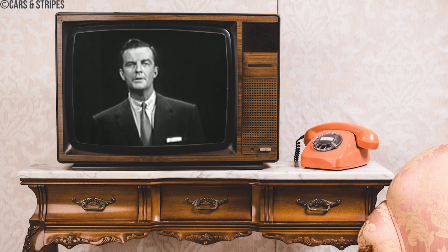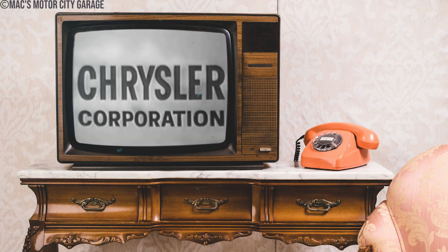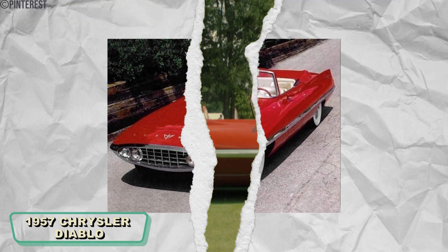So all we've been able to do is to tell you about the newest new cars in 20 years. Chrysler Corporation's styling leadership.